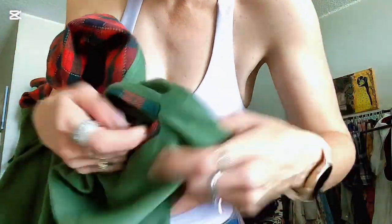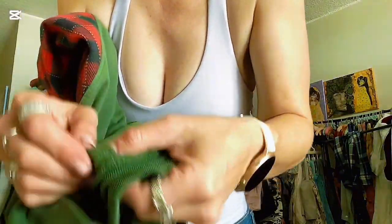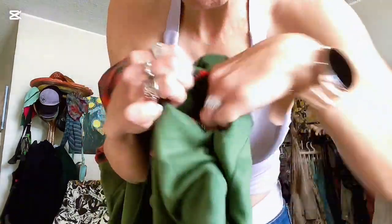Look, here's the pocket. Can you pull the pocket out? No, you can't pull the pocket out because it's been sewn down on the bottom. This is what I'm talking about. Quality. You can't see anything on the inside. It's been closed off as well.